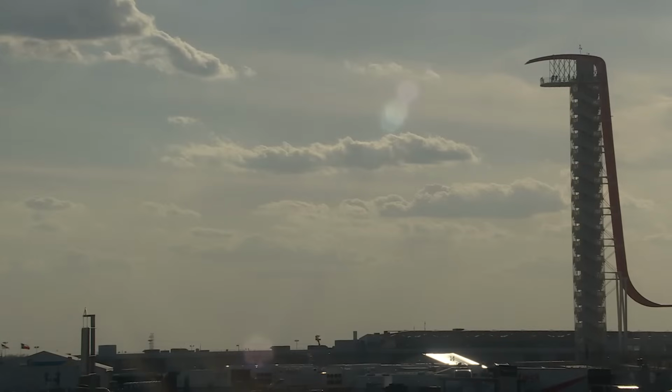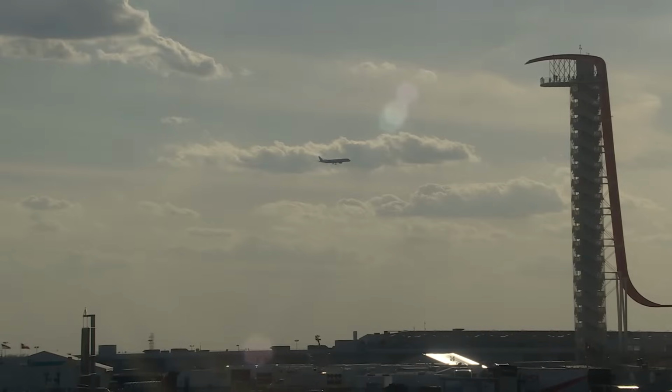Absolutely gorgeous afternoon in Austin, Texas, just south of the capital of the great state of Texas at Circuit of the Americas for the VP Racing SportsCar Challenge, second race of the weekend. First one was great. Expect the same things out of this one. Race cars will be flying here at this racetrack, just like that airliner right over the horizon right there.